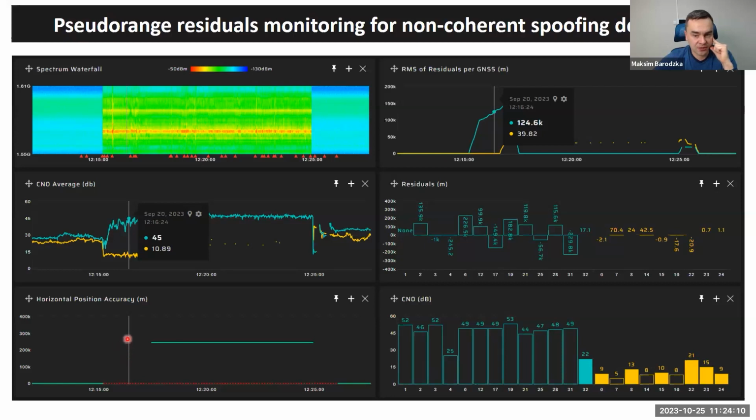So what we're seeing here, the cursor is put in the middle of the interval where the receiver lost 3D fix. And on the signal-to-noise ratio graph, we can see that there are a lot of powerful satellites with huge abnormal residuals. And it's a very clear pattern for a non-coherent attack. And please note that residuals monitoring allows you to detect an anomaly before your GNSS receiver starts providing incorrect data.